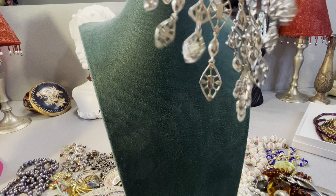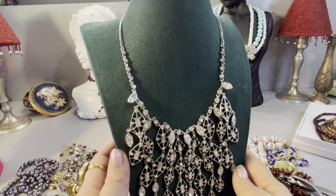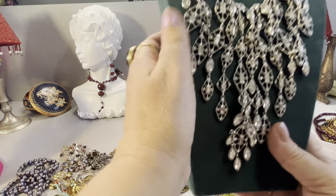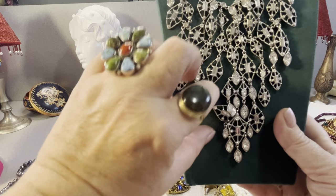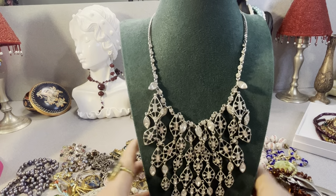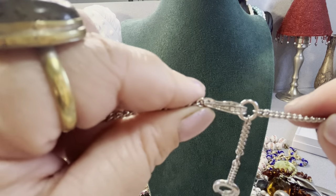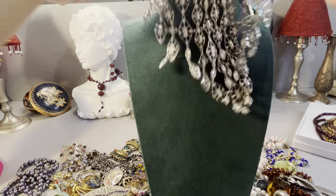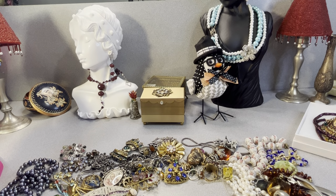This is Givenchy, I believe. I still have to confirm it. But look at that, that's marvelous. That's a marvelous necklace. All those crystals, and it's gold plated. White gold plated or sterling. They gold plate their jewelry. They may sterling plate it too. It's very nice. I've kept that. I tried selling it at one point, but I got nervous because I didn't confirm it. I have to confirm it, but for now it's mine.